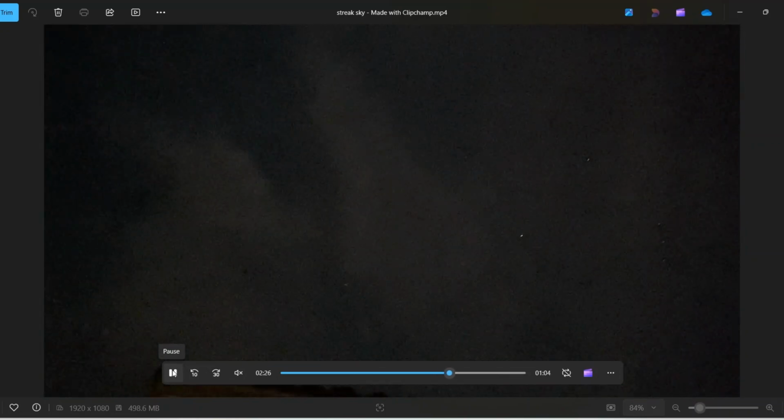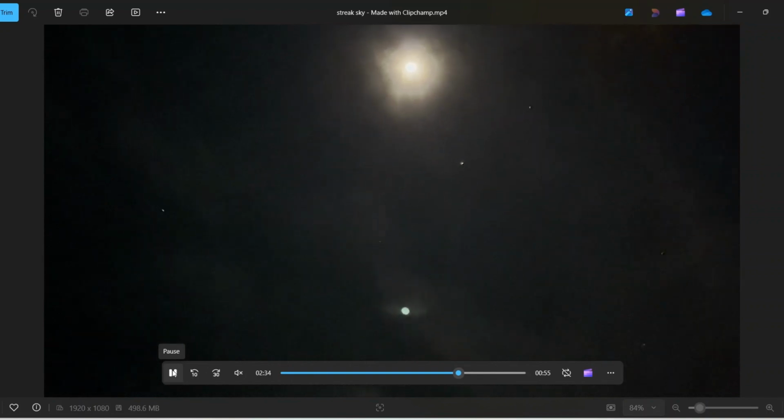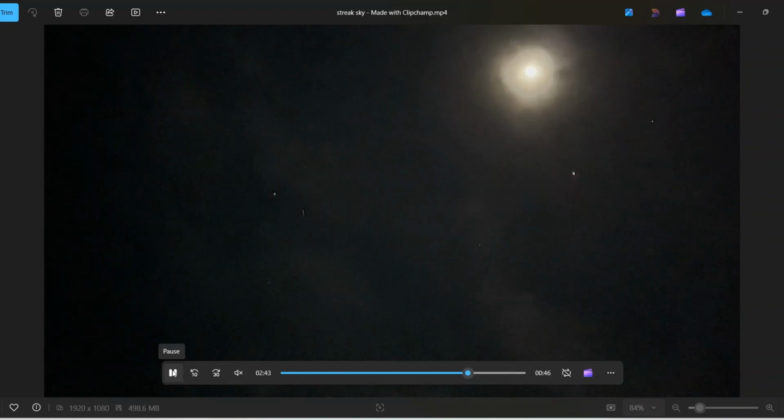I lost count of how many I actually saw because it seemed like every 5 to 10 minutes or so there was another one streaking across in another spot, and they weren't really coming out of one direction or one location. They were just streaking across from all directions, and they were very fast, very faint. Right there it is, and I do a little slow mo on it, and then a little bit of a close up so you can see it a little better.